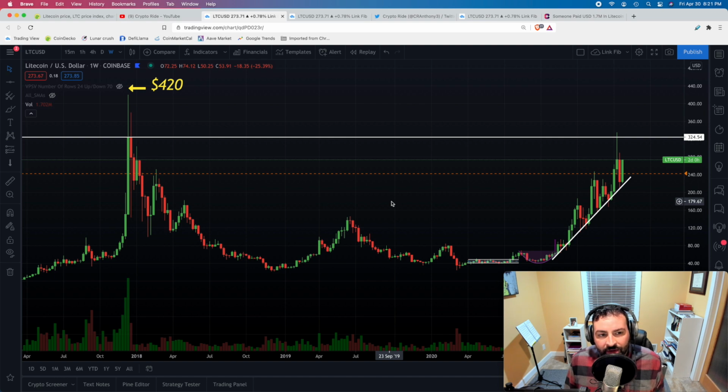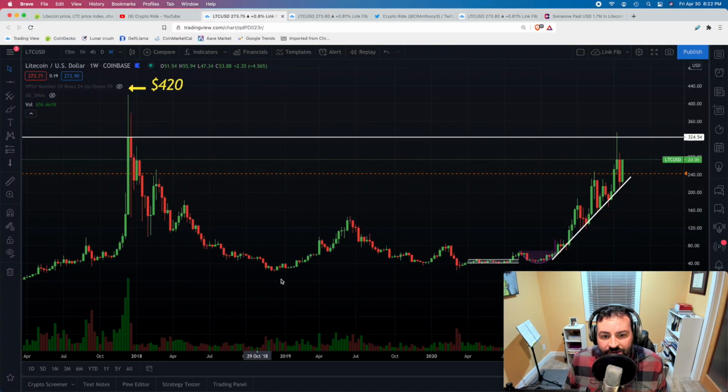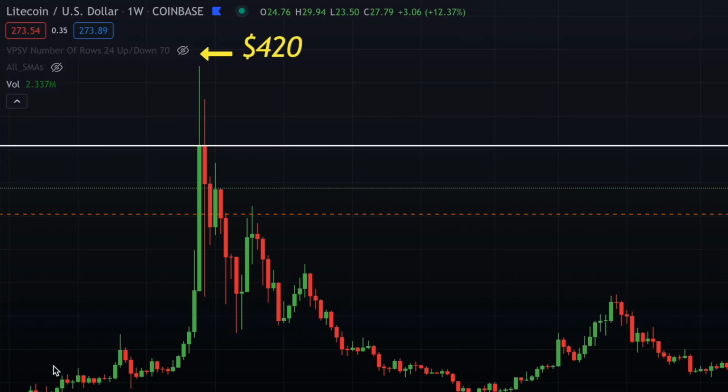So, one thing I want to do is just take an overall look at the weekly chart here for Litecoin. And you can see this is dating back to its all-time high, which was back on December 11th of 2017. And that was a high of roughly $420. So as you can see, we really are starting to gear up here. And you can see towards the end of our last bull market, right, we really started to go parabolic.